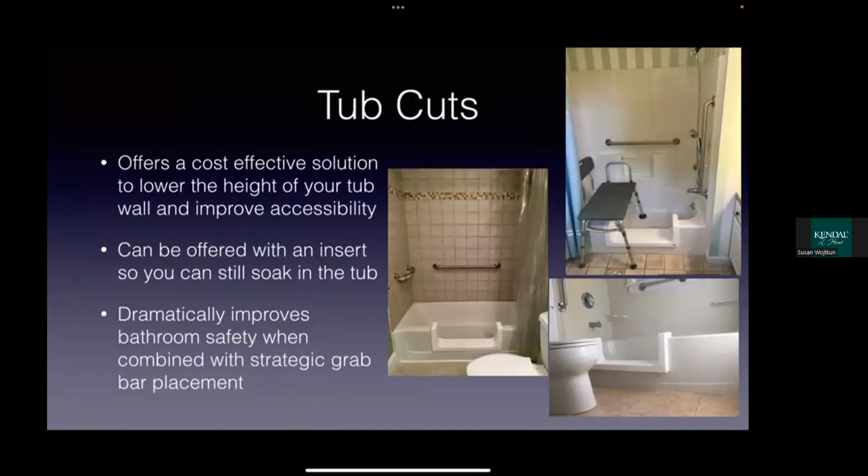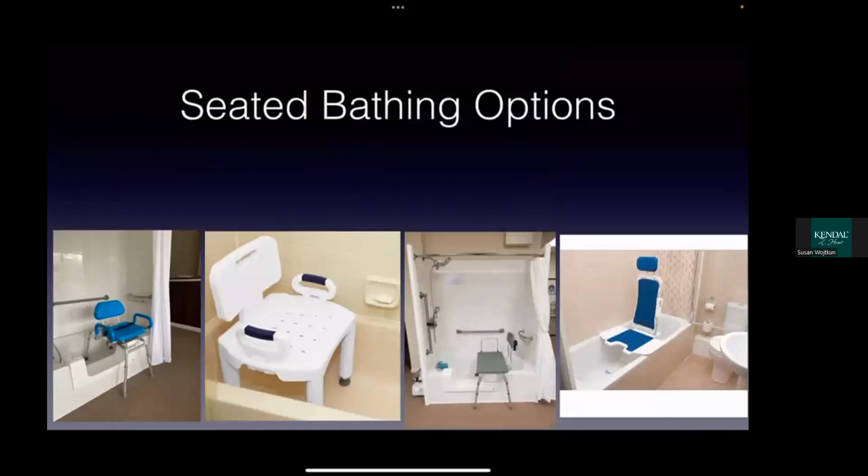Tub cuts, like I said, can really open up a lot of possibilities, and you lower that step-in height. I know a lot of folks have those high tub walls. Most of the time we can cut them. We can put this tub cut in and really help out. Put a couple of grab bars there, and you can change the whole dynamic of your bathroom and really reduce that fall risk. All right, so some seating choices.